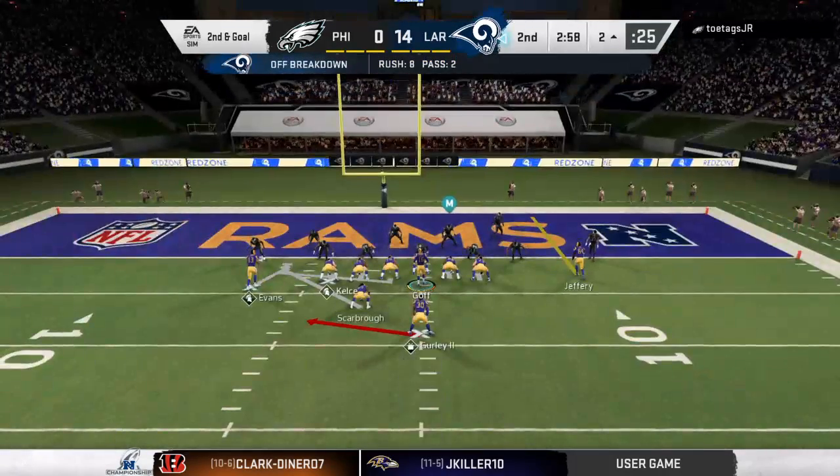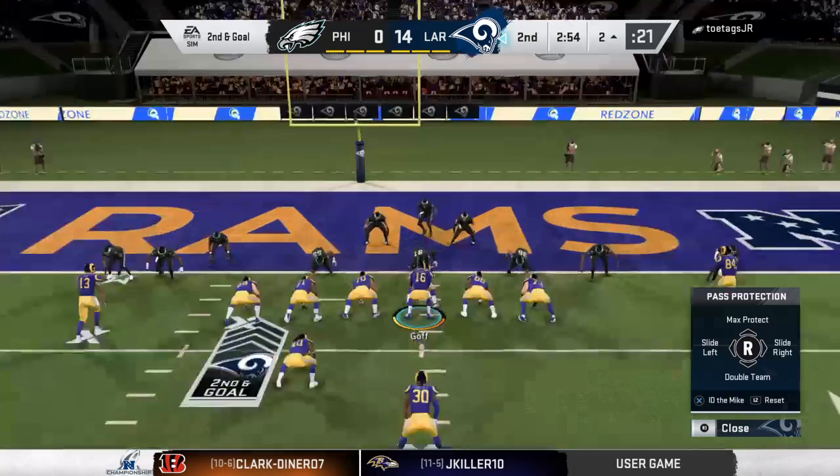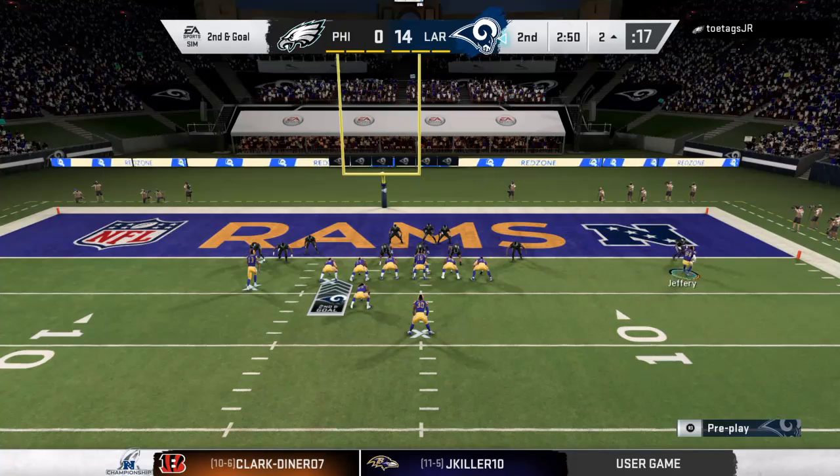They come up in an offset eye. 2nd and goal, and they will try again from the 2-yard line. Let's get off the field. Here we go, fellas. Here we go.